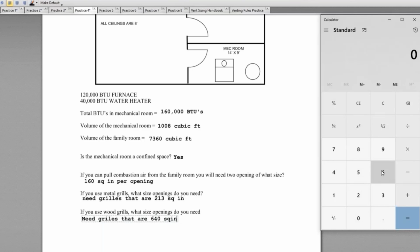Well, I know for a fact they actually make a 60 by 12 wooden grill. That gives me 720 square inches. Is that more than the 640 that I need? Yes. So I could use a 60 by 12 wooden grill. I'd have to make a 60 by 12 hole in the wall and put a wooden grill in it. That's basically just putting a louver door on, right? That's what we call a big ass grill.